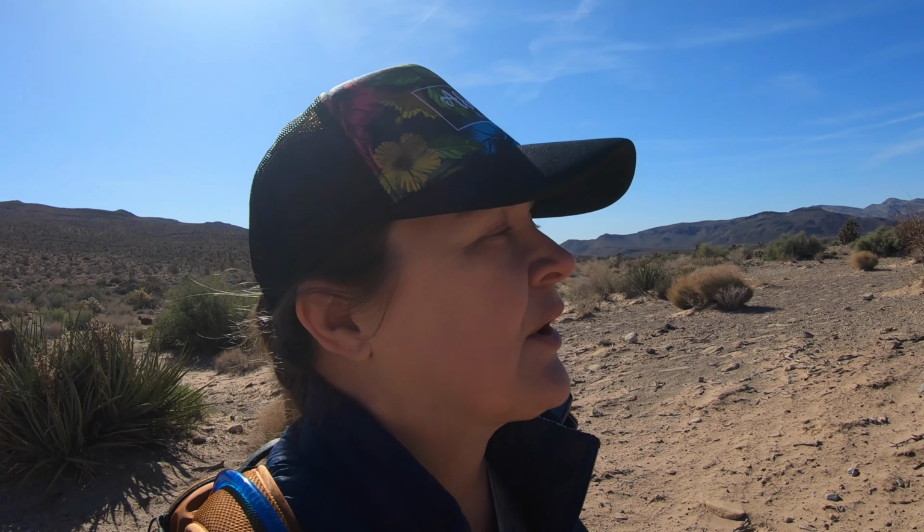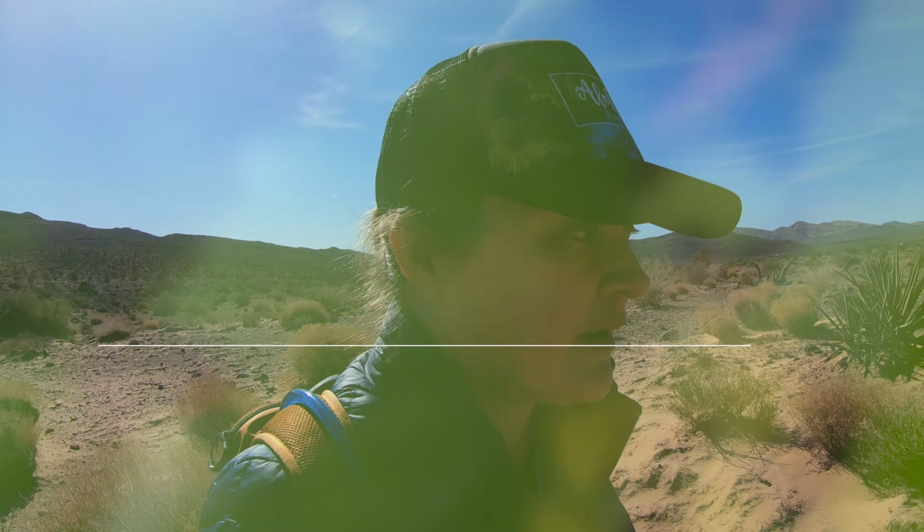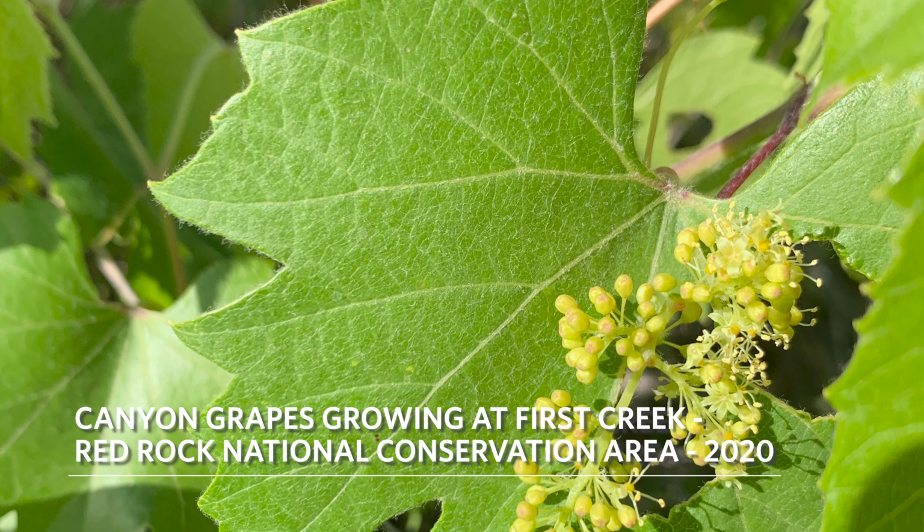It's still pretty early in the season, so I don't know if I'm going to see very much. So I'm looking forward to maybe capturing some pictures of some wildflowers. And I think this is the trail. I think this is it. I've done a couple hikes out here before, but there's a trail out here close to a water source that grows grapes. I am not making this up.